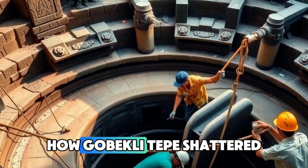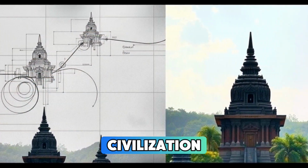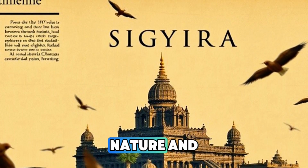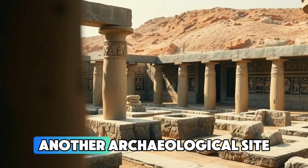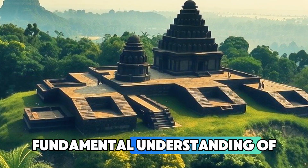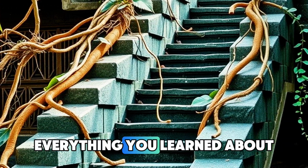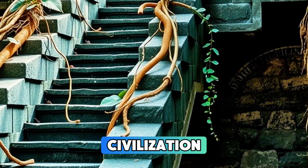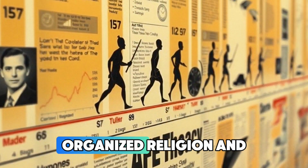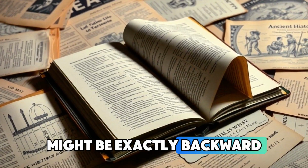How Göbekli Tepe shattered our understanding of civilization. While Sigiriya's ancient designers mastered the integration of nature and architecture, another archaeological site completely dismantles our fundamental understanding of human history. What if I told you that everything you learned about the birth of civilization, that agriculture enabled settlements, which then led to organized religion and monumental architecture, might be exactly backward?